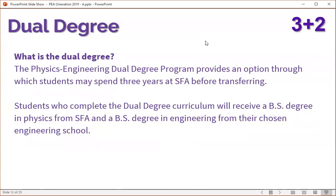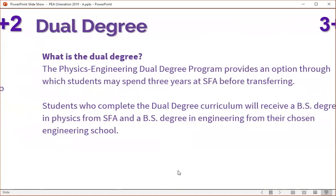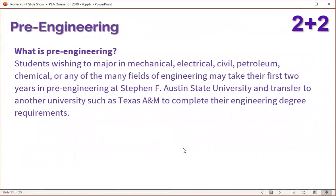So if you want to follow this route and have 2 degrees, one in physics and one in engineering, in just 5 years, we can advise you how to make that transition after the 3 years over into the engineering program. Now, this engineering program here could be any of them: civil, petroleum, nuclear, etc., any of the 15 plus engineering disciplines. We've also had pre-engineering for many decades at SFA.